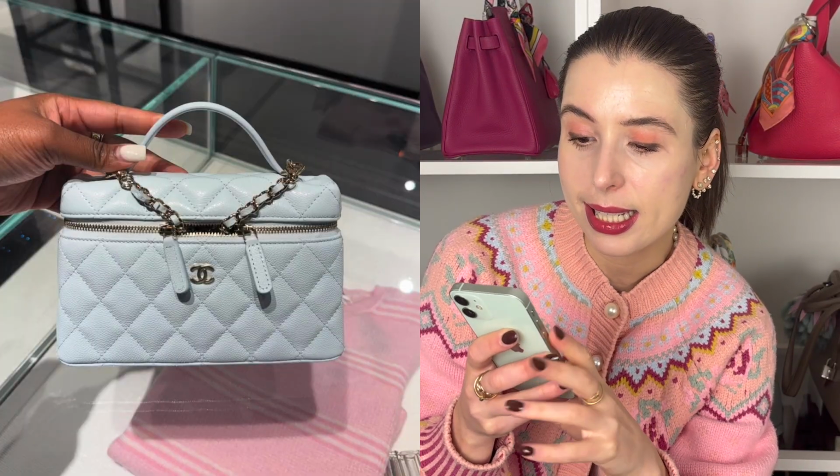But again, the functionality of these bags is not easy. Like the zip, it's hard to get the zip around. I'm just gonna say, these bags are not the easiest to get in and out of.